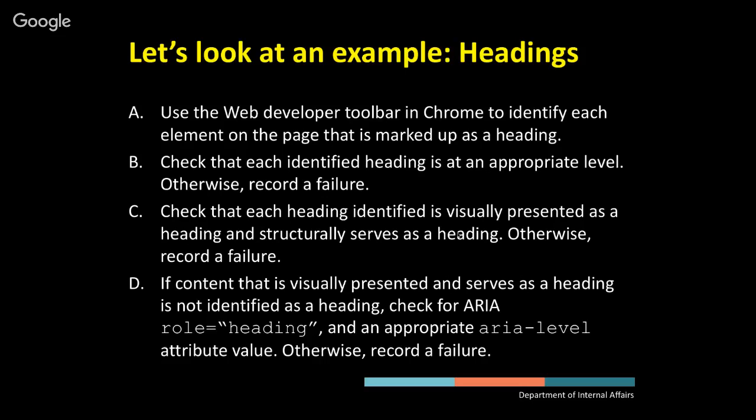But it could be marked up using ARIA role heading with an appropriate ARIA level attribute, in which case check for that. And if that's okay, then great. But if it's not using an appropriate ARIA level attribute on some element with role equals heading, in that case, you need to record a failure. And that's it. That's a simple step-by-step approach that almost anybody who can use Chrome, the web developer toolbar, and look at HTML markup should be able to do.